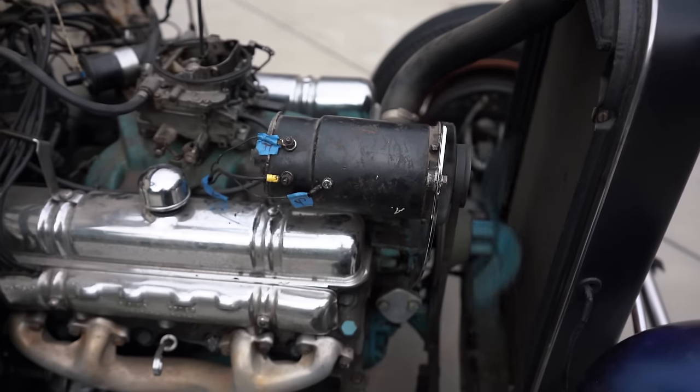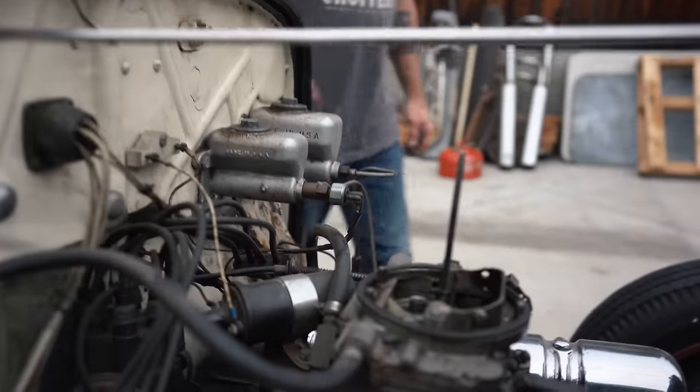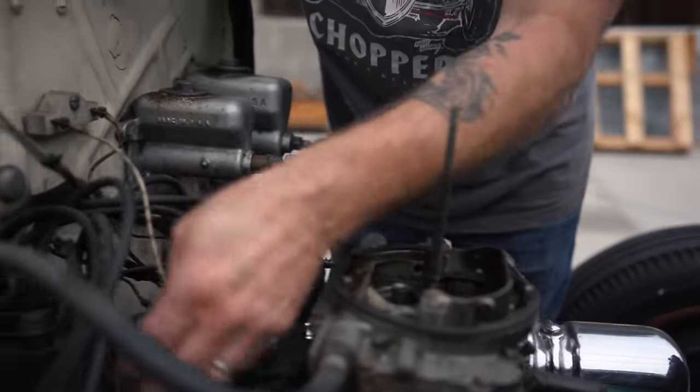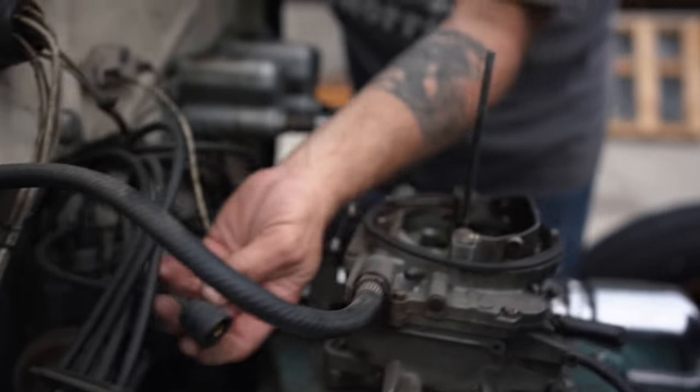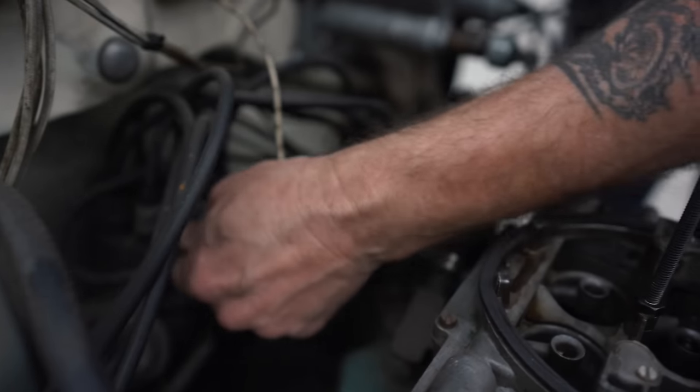What do you think's wrong? Is the carburetor not working, or what? I don't know. One of the jets was kind of clogged, but oh, that's good. What? The coil wire's not on. So it's not getting any spark. Okay, that will do it. Maybe that'll help.